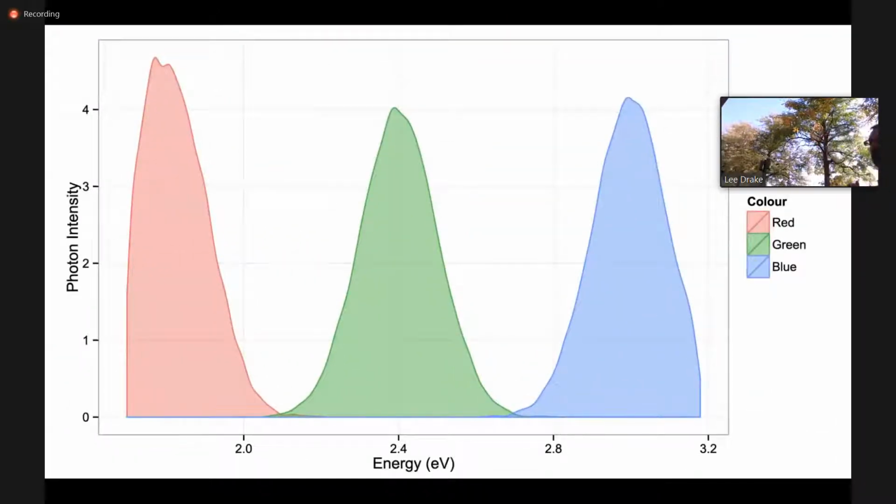Now, the way to think about this is, here's our spectrometer plot. On the x-axis, we have our energy in electron volts. And on the y-axis, we have our photon intensity. This can be any unit. Sometimes it's radians, sometimes it's counts per second. But the key thing to keep in mind in all these spectrographic views is that we're dealing with a quantity of photons measured.